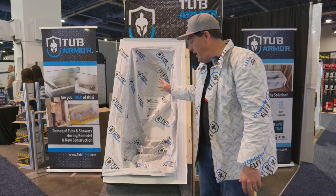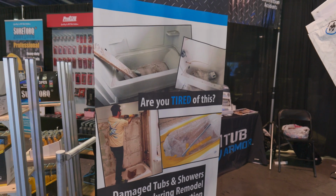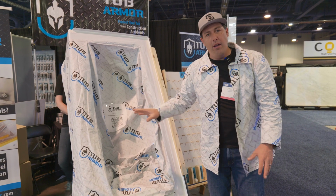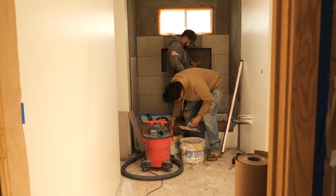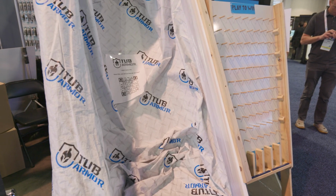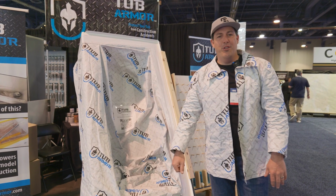This product here is to solve the common problem in the industry where tubs will get chipped, scratched, dented, dinged, destroyed in the construction process because you're putting a finished product in a rough environment. And then the contractors generally work around the tub to be able to finish the shower walls and stuff. So this product allows work inside the tub without damaging it. So, common problem, here's the solution.